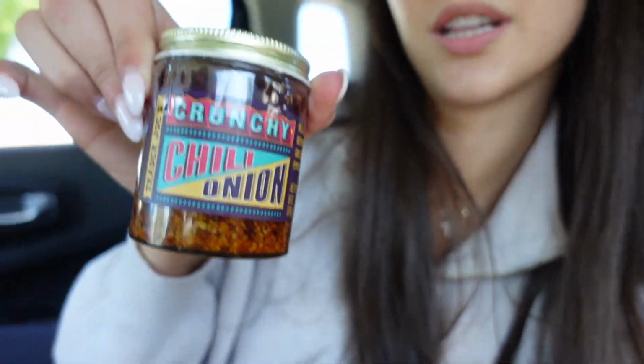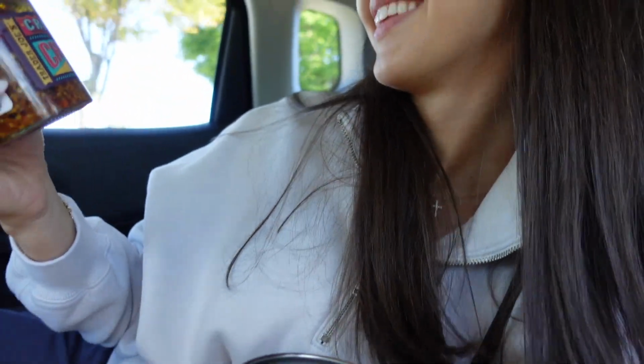So, just left Trader Joe's, and I always have so many expectations of getting so much stuff, but I always leave with nothing. So the first thing I got is this gluten-free pumpkin pancake mix. I heard it was super good, so I'm excited to try this. Just wanted to have a little treat breakfast Sunday morning. And then I got this dried mango. I really love this. It's super good. And then I just got organic feta cheese, and then I just got this chili crunchy onion stuff. I feel like it's gonna be good for some Asian dishes.